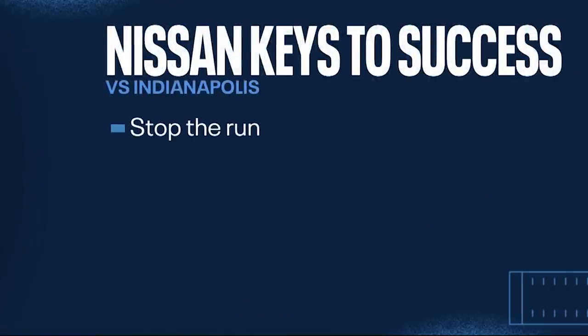Second game against the Indianapolis Colts in five weeks. Keys to beating them, presented by Nissan. The head coach is going to throw them out. Let's take a look at key number one. Got to stop Jonathan Taylor, right? Yeah, and all three of those backs.